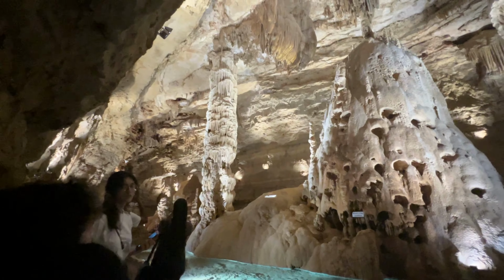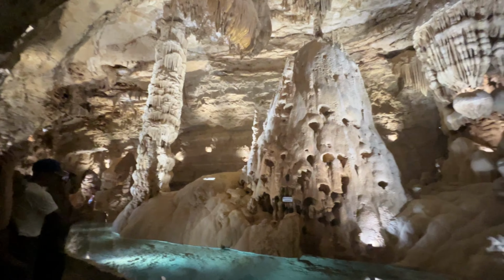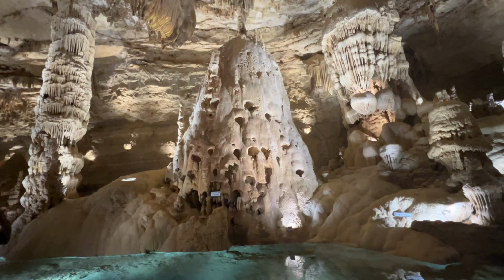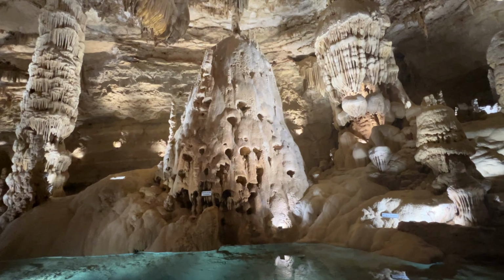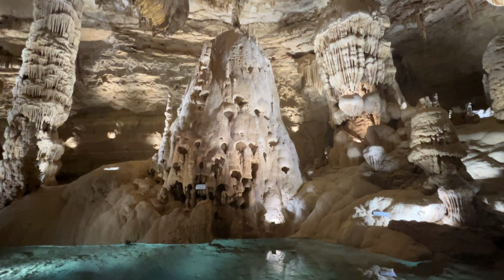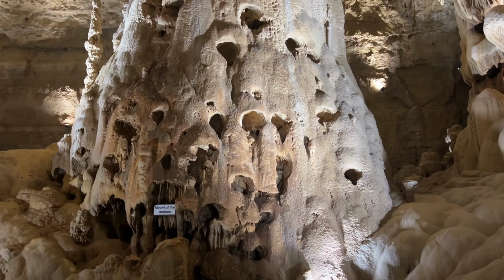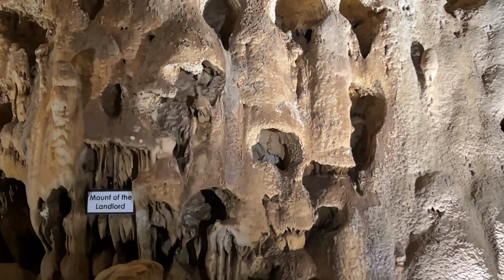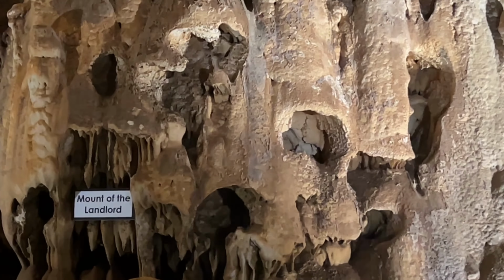Watchtower. Our second giant is the formation on the center. This is also the largest stalagmite in our tour. When the explorers came here, they saw these holes on the formation. So they thought it looked like a balcony in an apartment building. And they decided to name the formation the Mouth of the Landlord.